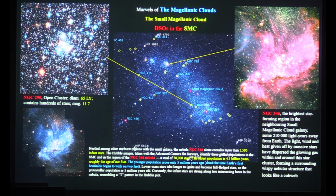And it came into existence when humans, or human-like creatures, began to walk. Lower mass stars take longer to ignite and become full-fledged stars, so the protostellar population is only 5 million years old. So you've got really old stars, the age of the sun, and then you've got these very young ones in three groups. So that's an interesting object in itself.